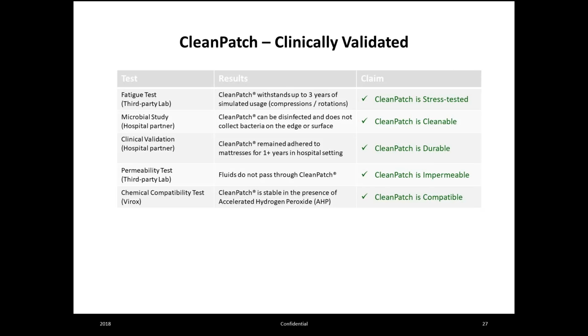We have completed a significant amount of testing in third-party laboratories as well as hospital partners to prove the following benefits of CleanPatch. It's stress tested, so it withstands and is very durable in a hospital environment. Well over a year in a hospital setting, well over 3 years in a simulated lab test. It's completely cleanable, so you can disinfect CleanPatch and there's no risk of any bacteria collecting on the edge or surface. That's been confirmed in microbial study.